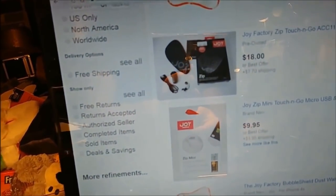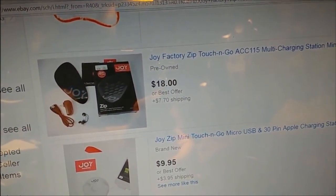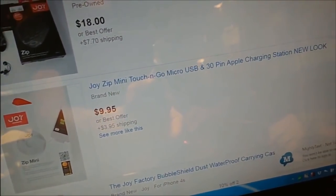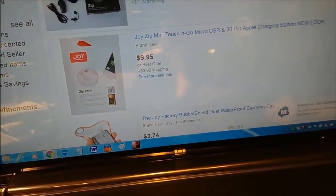Let me just show you something here. Well, first of all, I can show you the Joy Factory. You can still buy it on eBay. This one, it's $18. All right, it'll come down from 80. Here's a brand new one. They also came out with the Joy Zip Mini, and that comes with the ever-popular 30-pin Apple charging station. And that one's brand new for $10. So that's how fast technology has changed in 7 years since this came out.